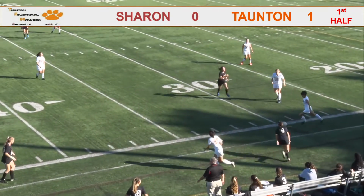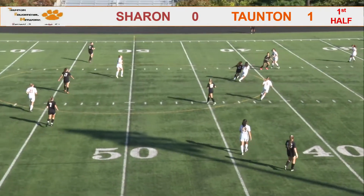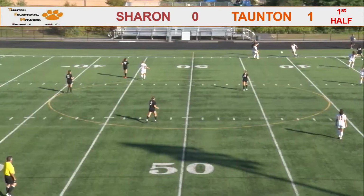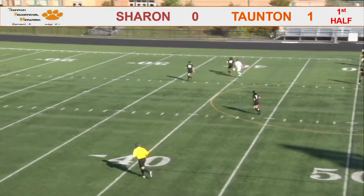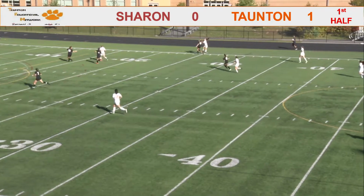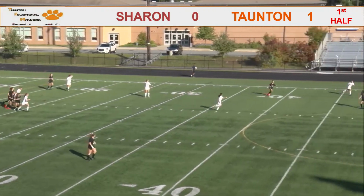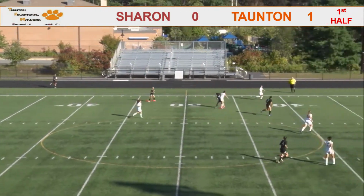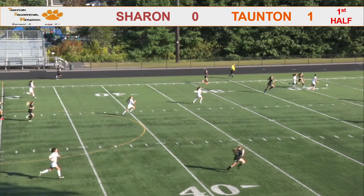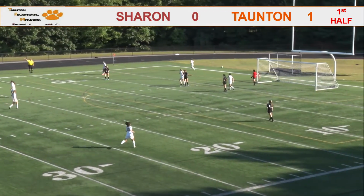Sharon has the ball, pushing down towards the side. Tigers trying to get hold of the ball. Ball is almost out, down towards the sidelines. Eagles pushing the ball back down towards the Tiger side of the field, and Tigers kicking it back towards the middle. Pass. Pushing back down towards Sharon's side of the field. There is a call on Taunton.